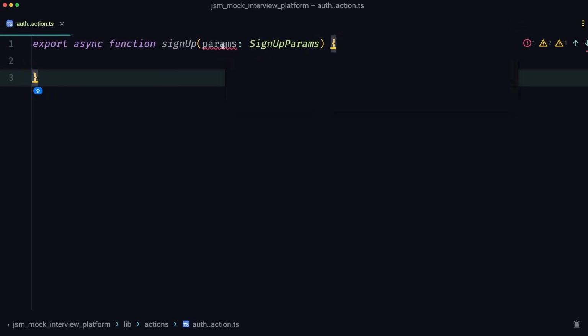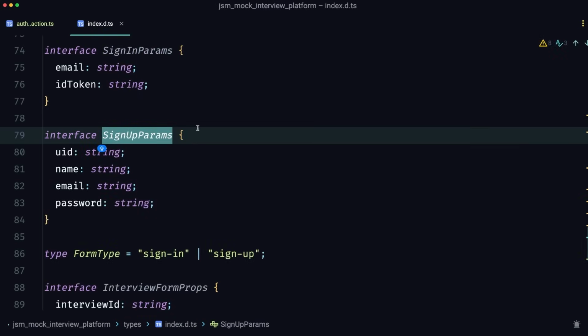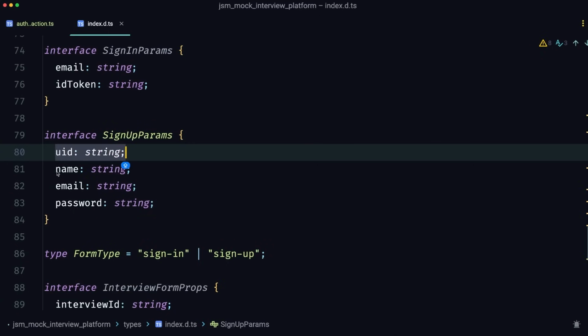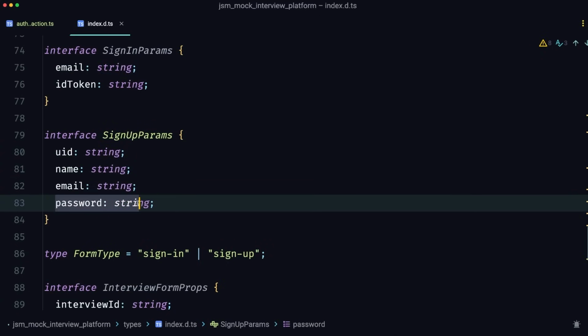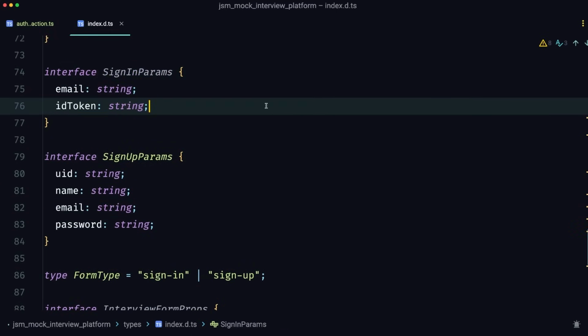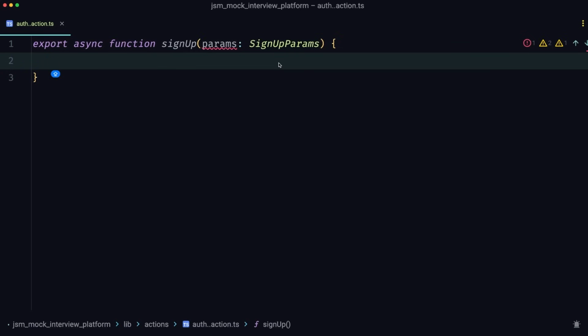If you want to check what params will pass into it, you can command click into it, which will lead you to the interface that we created, telling us that we're expecting a UID, a name, email, and password. And when it comes to the sign-in, we just need an email and an ID token. Great. So let me show you how to implement it.